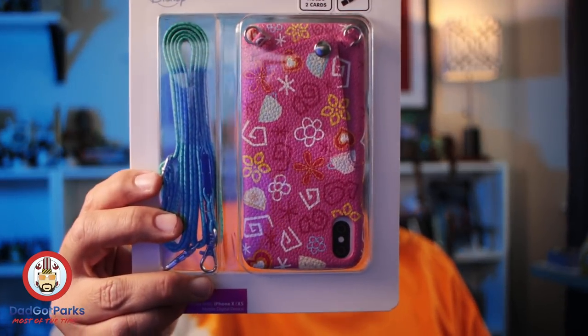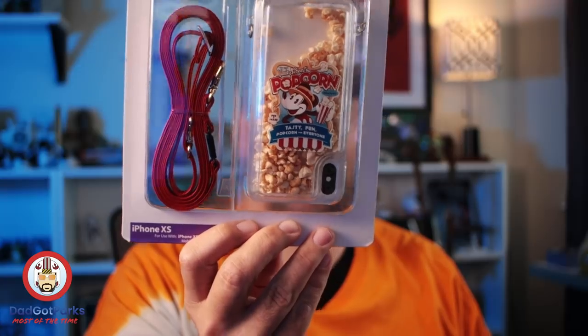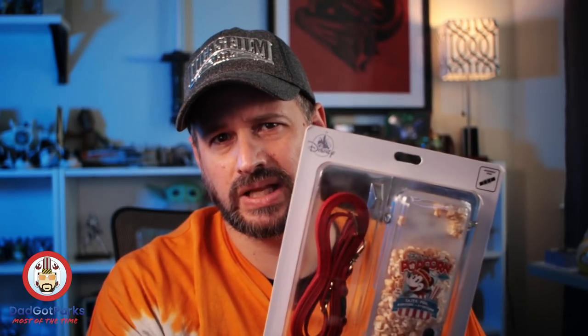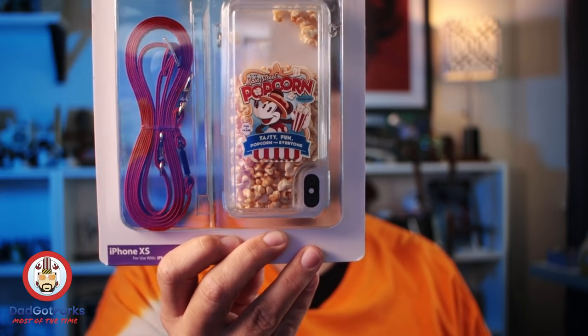And it's the teacups. This one I have questions about. It has popcorn in it. Is that real? Is that real popcorn? Did they really put real popcorn in there? $45, comes with the strap. This one's for an iPhone XS. Really cool cases. They're starting to get some really neat stuff over there.